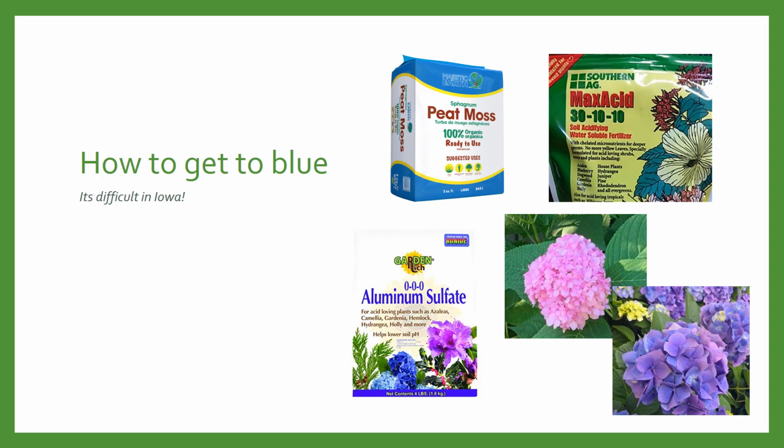But if you do have a big leaf hydrangea, then the color depends on the amount of aluminum ions in the soil, which is very much influenced by the soil pH. Now, changing soil pH is difficult. And for these flowers to have a really good blue color, we need a pH of 6 or below. Now, most soils in Iowa and actually much of the upper Midwest tend to be more alkaline. They tend to have a higher pH. So blue is really rare, and instead we tend to get a more pinkish color in these plants.